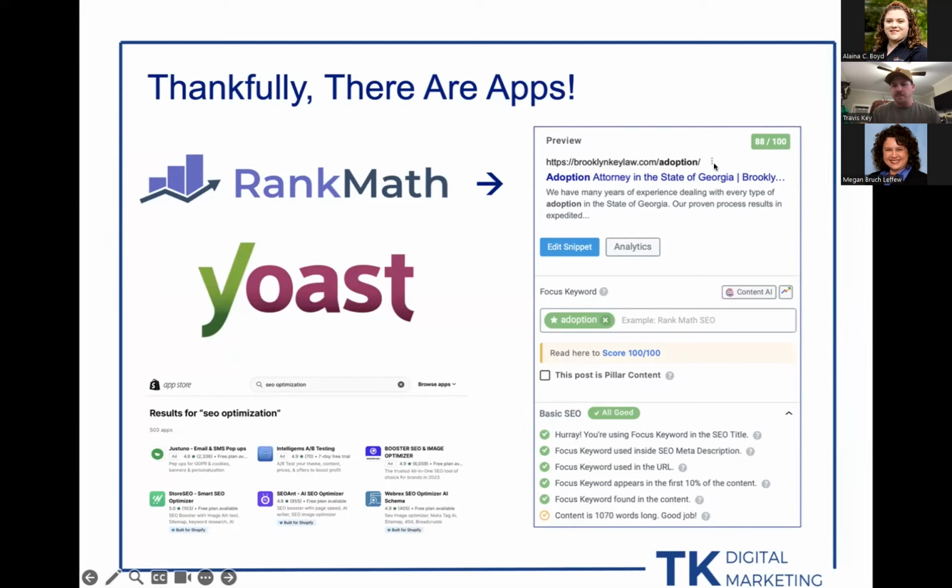And so with this Rank Math app, it basically gives you an SEO score for every page. Now, trying to get 100 out of 100 is pretty hard, but I always try to get the little green light here. So that's a score of 80 and above. So we try to get that score on every single page. We've got a score of 88 on this one.